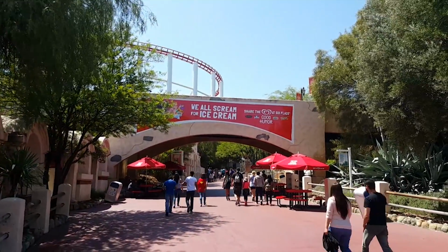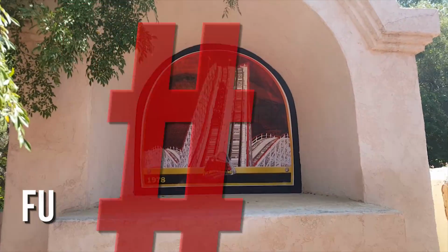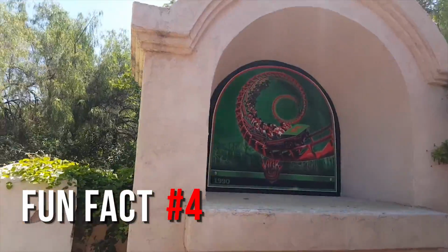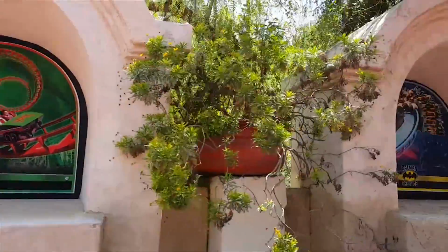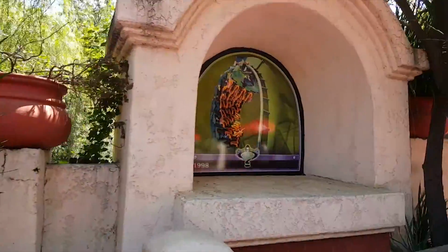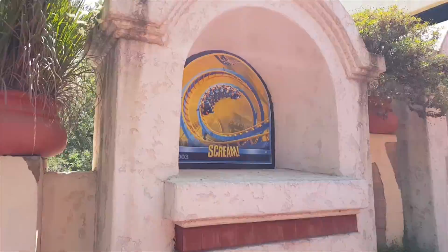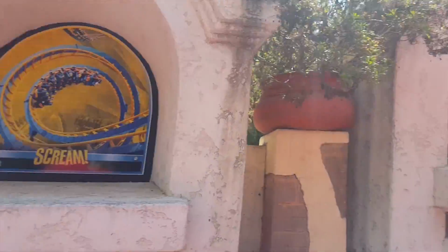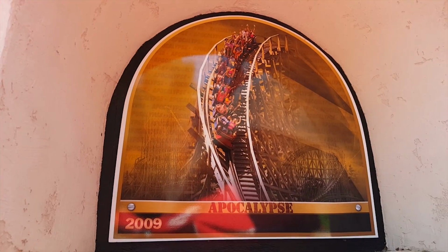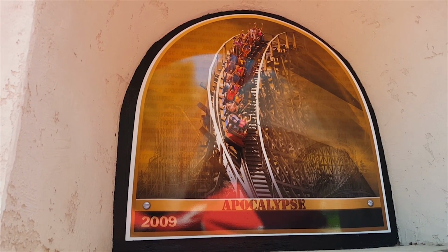Over here where there's a bridge that goes over to X2, you've got some little graphics up over here. You've got Colossus 1978. You've got the Viper from 1990. You've got Batman the Ride 1994. You've got the Riddler's Revenge from 1998. You have Scream from 2003 and Apocalypse. But if you notice, that is not Apocalypse. That is actually a different roller coaster.